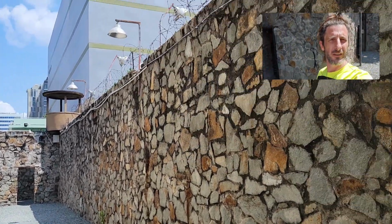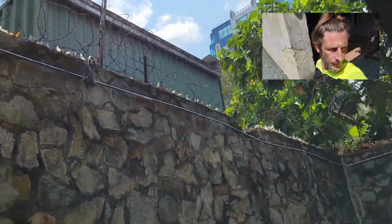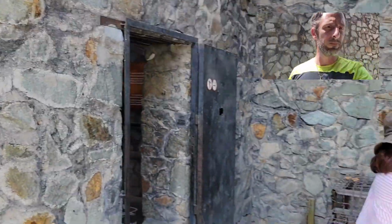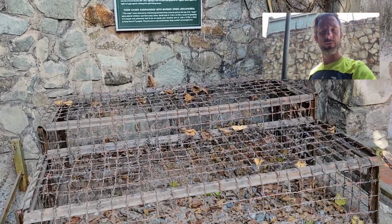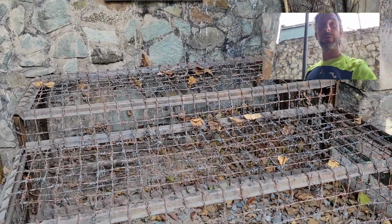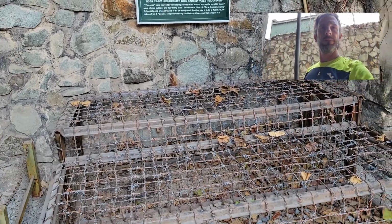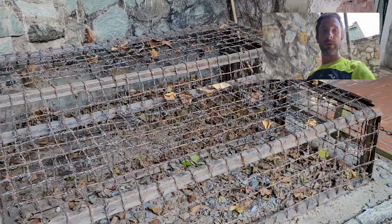I'm here in Ho Chi Minh City at the War Remnants Museum. You can see here, this is kind of the interrogation prison section, where they show how a typical prison area would be. Here are the tiger cages, which were barbed wire cages that prisoners we deemed valuable to interrogate would be kept in to break.